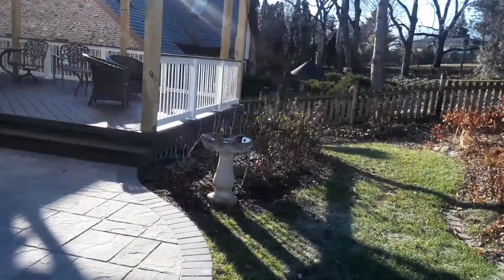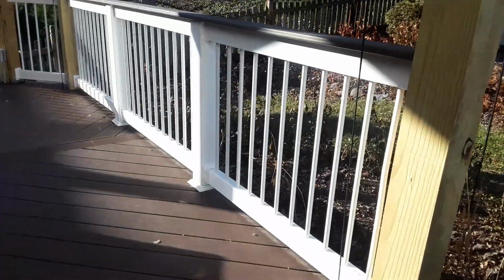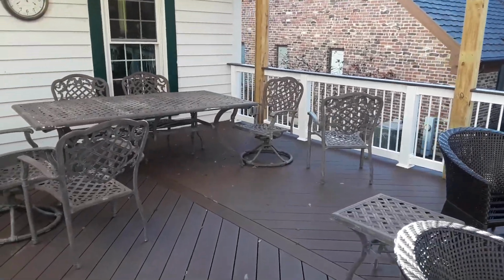And the railing that they went with here is a vinyl railing. This is a white vinyl with round aluminum spindles, and we've got a low maintenance deck board for the rail cap. So it gives it a very clean look, and it's very easy to clean as well.